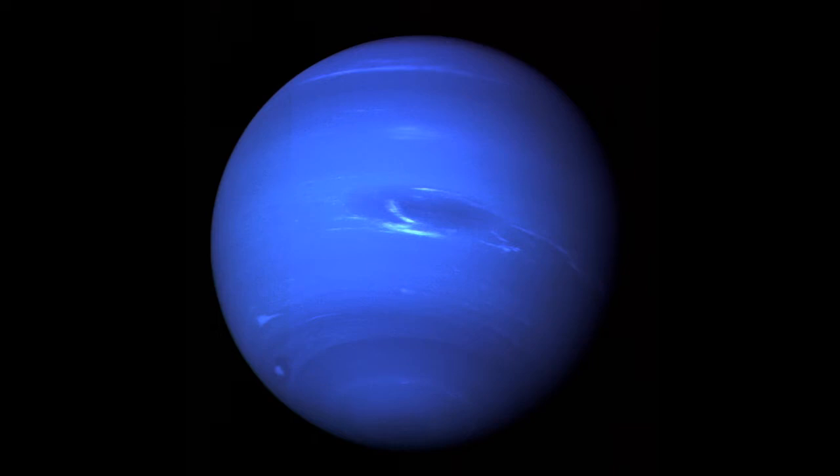The interiors of both these worlds are also thought to be similar. Both contain solid cores surrounded by a dense slush of different ices. On the ice giants in our solar system, the term ice refers to hydrogen molecules connected to lighter elements such as oxygen, carbon, and nitrogen.